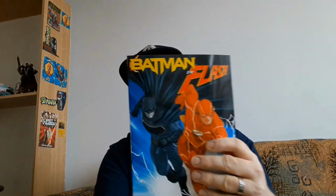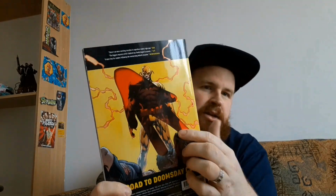Which brings me to the next book. This is Batman the Flash, The Button. So really cool artwork on the cover. On the back you got a little bit of the button with Professor Zoom, or whatever you want to call him nowadays. I don't even know if that's Zoom or not. No, yeah, it looks like it's Reverse Flash or Zoom, whatever you want to call him.